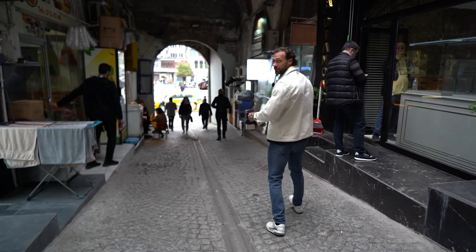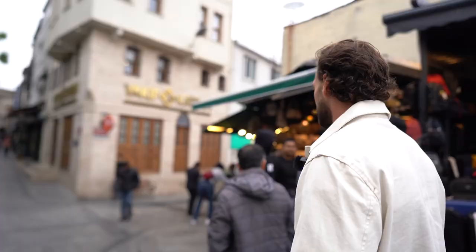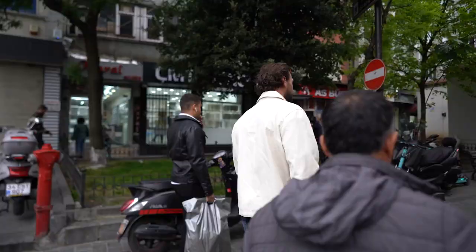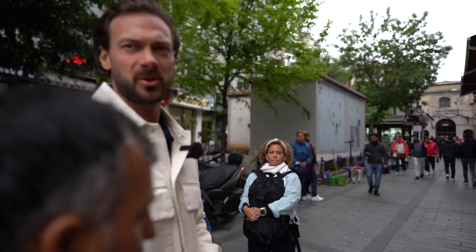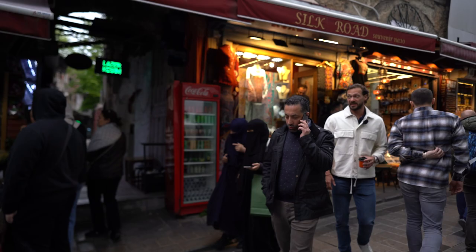Let's roll. So now we're gonna walk inside the Grand Bazaar. We will see what we find on the way. Basically, no plan. If I remember well, isn't that the entrance for the baklava? Is it that one there? Wait, I'm not sure. No, it's there. It's always busy. There is no day when that place is not busy.